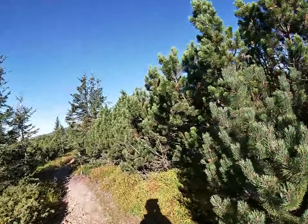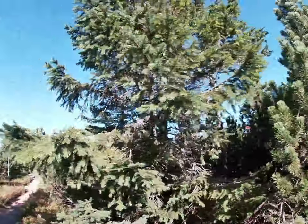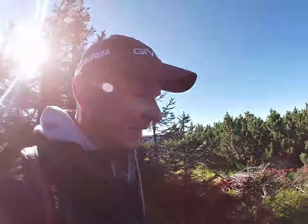I'm already up. I passed the first hardest part. You can see around here so small trees. Their name is Kosodrevina. It's in the mountains almost everywhere around here, even in the Slovak Tatras, High Tatras, Small Tatras, Low Tatras, or also in the Alps and other areas like this.